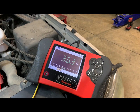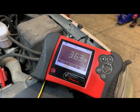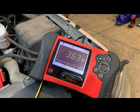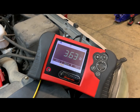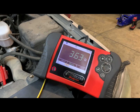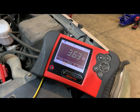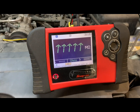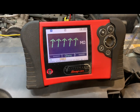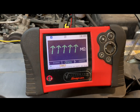So we're checking that actuator solenoid, 3 to 7 ohms. We're at 3.63 right now, so just almost 4 ohms. I would say that's fine. So let's check each terminal to the ground, or to the body of the solenoid. I'm sure it's going to be fine, but we'll check it anyway. Hang on a second. So as you can see, it's infinite on both sides, so we don't have a short in the winding to the case, or to the housing of the solenoid.